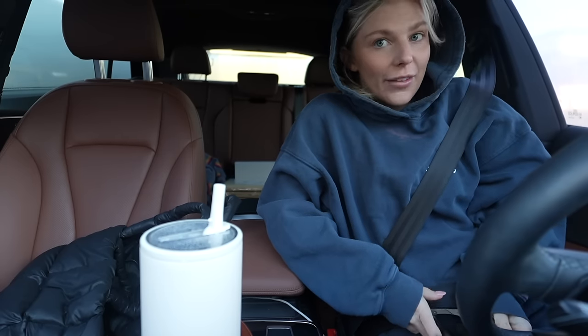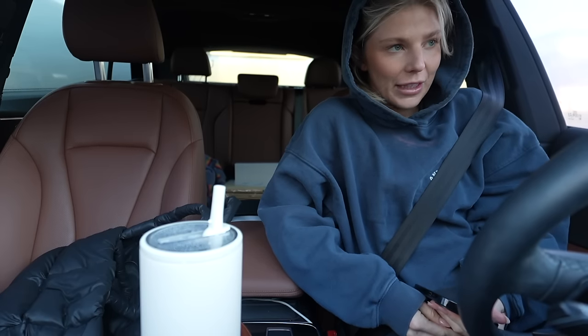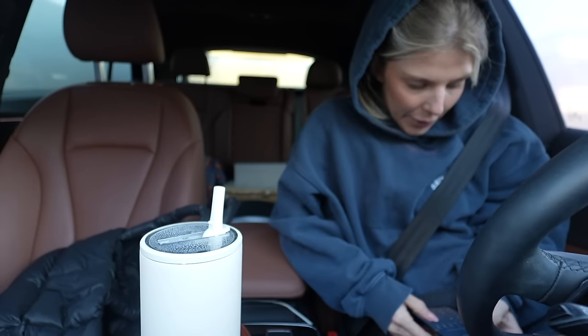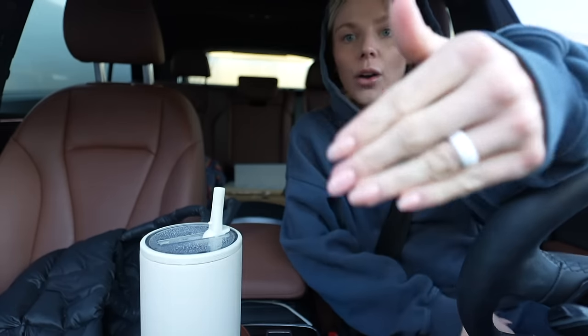47 degrees, maybe my blood has thinned since moving to Alabama. Like, how did I survive living in Michigan? How? For 19 years of my life. I am heading to the gym. 44 degrees right now.